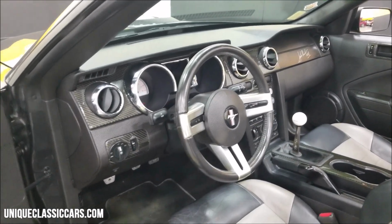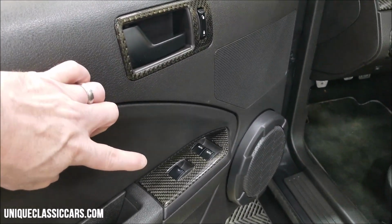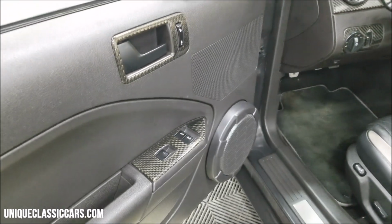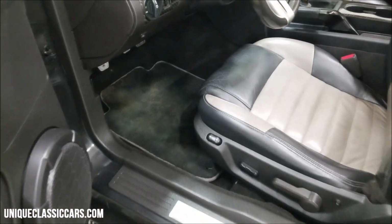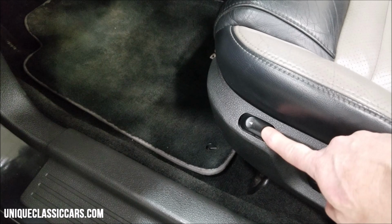All right, let's take a look at the interior. It does have some of the carbon graphite style inlays, power windows, power locks. We also have a power driver's seat right here, and you would have power lumbar.